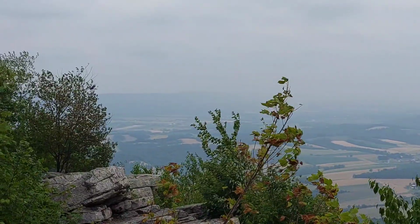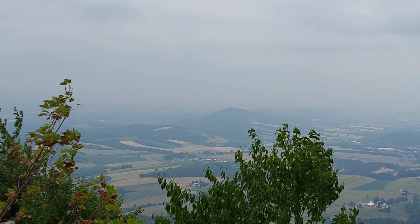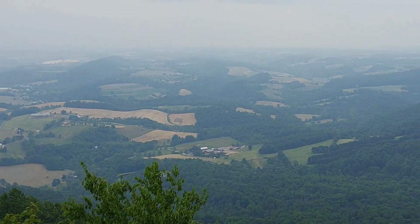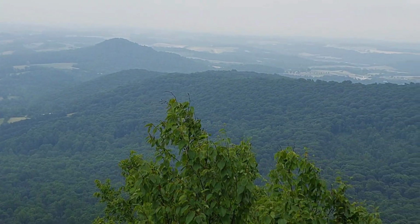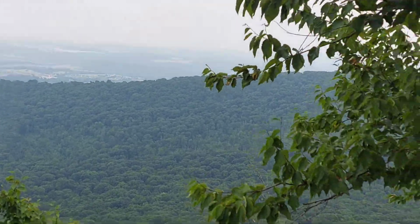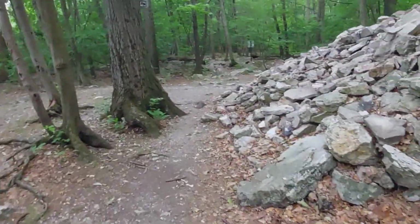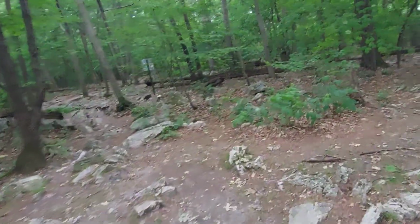Okay, here's the view from the pinnacle. Nothing in the distance because of the moisture in the air. Beautiful. Seeing the farms. And then over here, a forest. Ooh, turkey vulture. Hmm. Trail looks pretty good. I guess that's because everybody throws the rocks up there. Anyway, heading back. Had a little snack to eat, a little lunch, actually. I'm heading back to the trail.